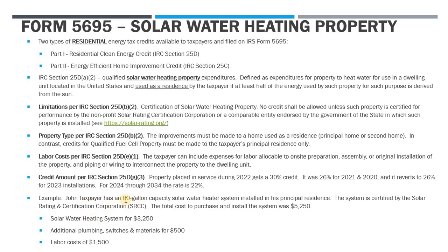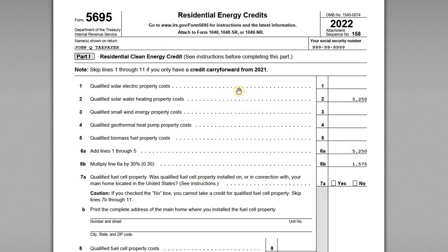So John, he has a single-family home, and he's got an 80-gallon capacity solar water heater system that he's going to install on his principal residence. The system, he looks it up before he buys it. It is certified by the SRCC, so he's good to go there. And so he gets everything done. The total cost to install the system was $5,250. And there's the breakdown. So again, all these additional costs that go along with it can all be included in the credit amount. So $5,250, that's the amount that he's going to claim on the 5695.